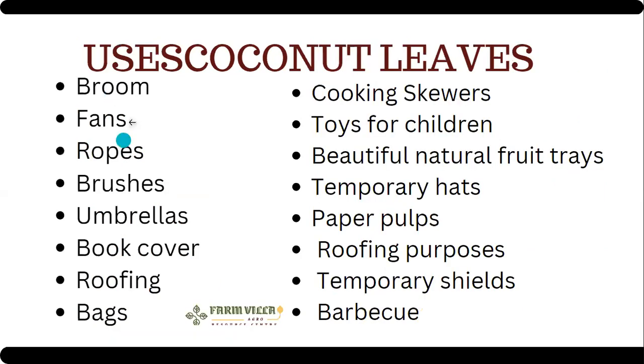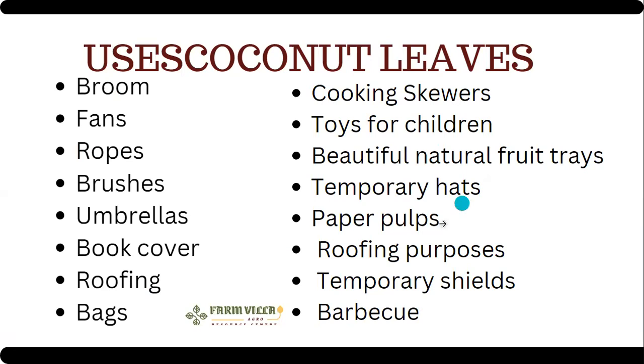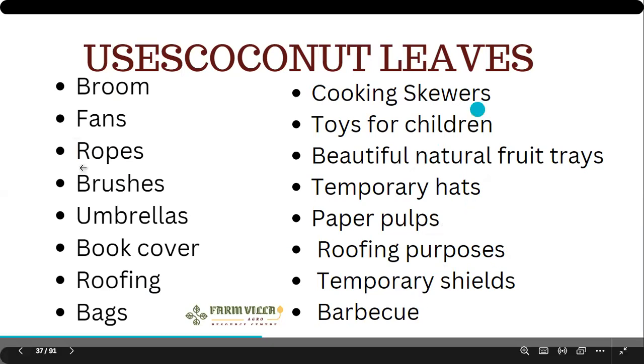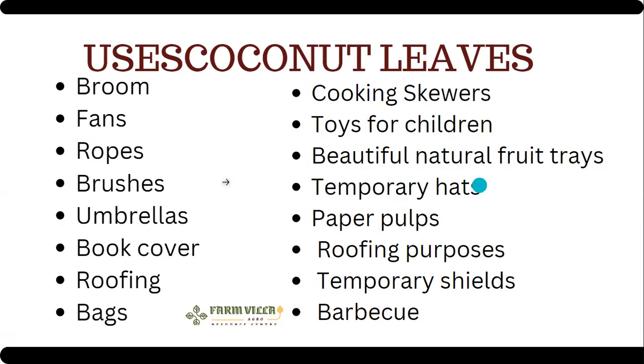It's used for broom. It's used for fans. It's used for ropes, brushes. It's used for umbrellas. It's used for book cover. It's used for roofing. It's used for bags, cooking skewers, toys for children, beautiful natural fruit trees, temporary hats, paper pops, roofing purposes, temporary sheet, barbecue. That's just the leaf. I'm sure you still remember the leaf. This is the leaf of coconut. That's what it's used for.